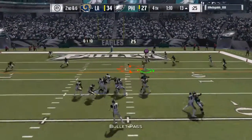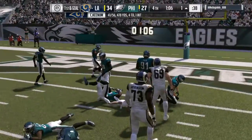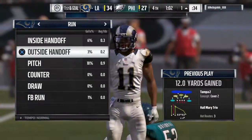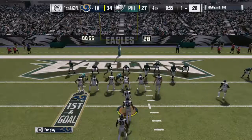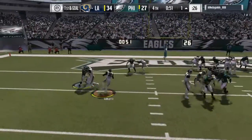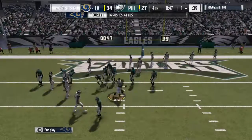Now Keenum. This will be caught at about the 5. And he's brought down. It's a nice pickup of 12 yards, and it gives him a 1st and goal. And he was able to find a very soft spot in that zone coverage. I love that term, Brandon. That soft spot where you find the open area, set up, and catch the football before the hard collision comes afterwards.